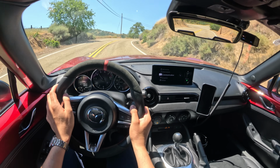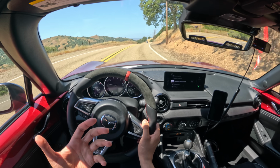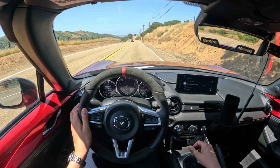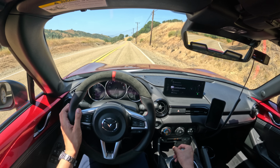Having the 215 section tires on the 17x8s, slightly stretched, also gives you better steering feel versus if I went with like a 235, because then you have less stiff sidewalls and it would be a bit more mushy.